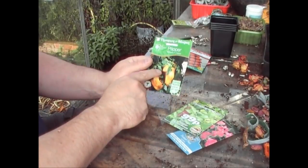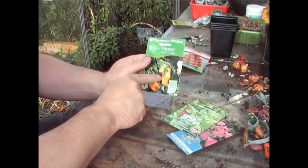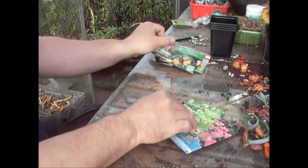This is a sweet pepper called Mohawk F1. You don't get many seeds for your money here. There's only 8 seeds in there, so hopefully I'll get a reasonably good germination rate. But that's one sweet pepper I'll be growing next year.